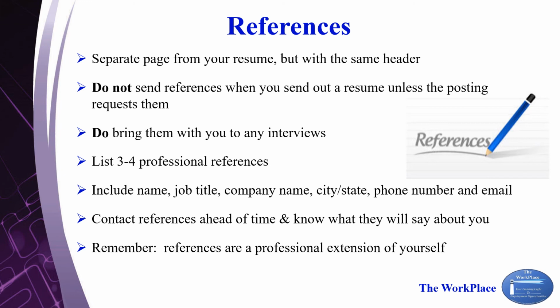Please don't send your references when you're applying for a job unless the posting specifically requests them. There's no need to share your references' contact information with dozens of people. However, when you go for that interview, definitely bring your references with you. And I'd bring more than one copy, as you never know how many people you might be interviewing with. Since I brought that up, always bring extra resumes as well.